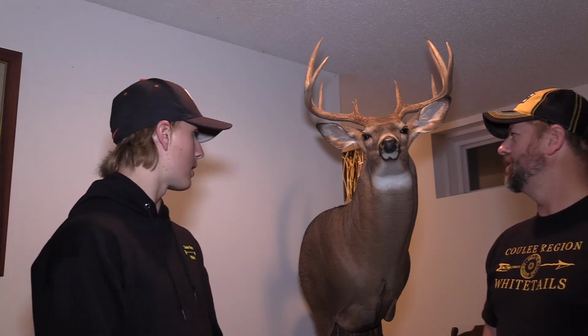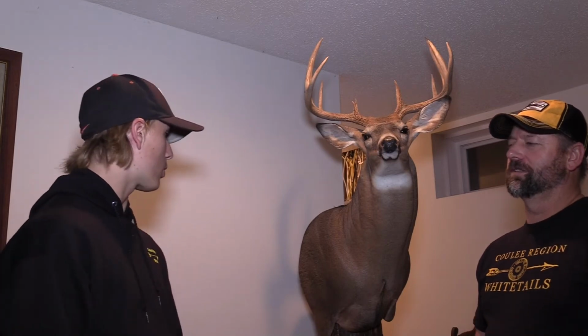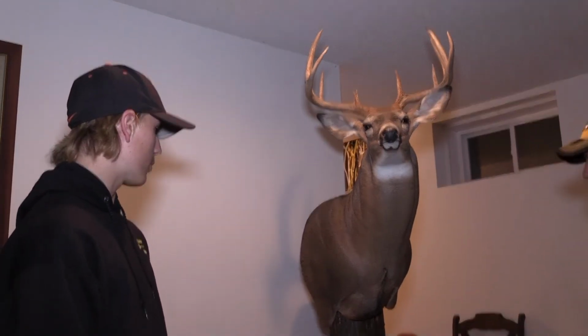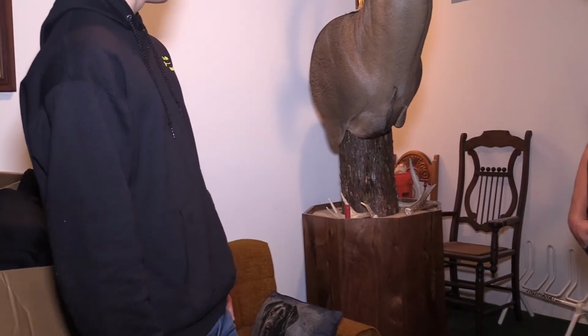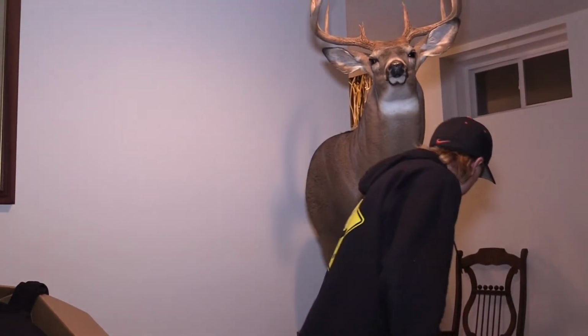And as I saw, we lost quite a bit of meat there, but they were kind enough, I guess, to give me a shoulder mount at least. And so I made the pedestal for him just to commemorate that, you know, this is the first deer I've ever shot on camera, my biggest buck. And we can actually show you this right here.